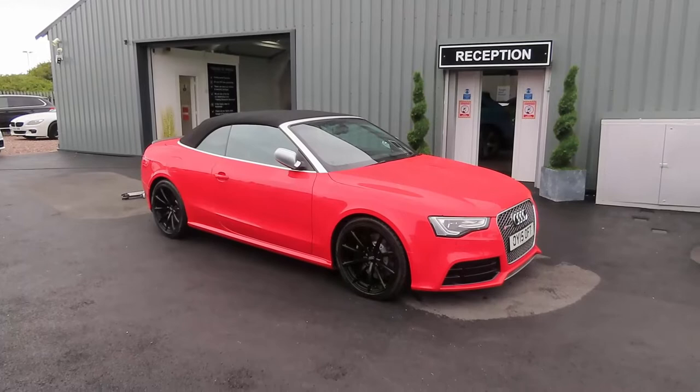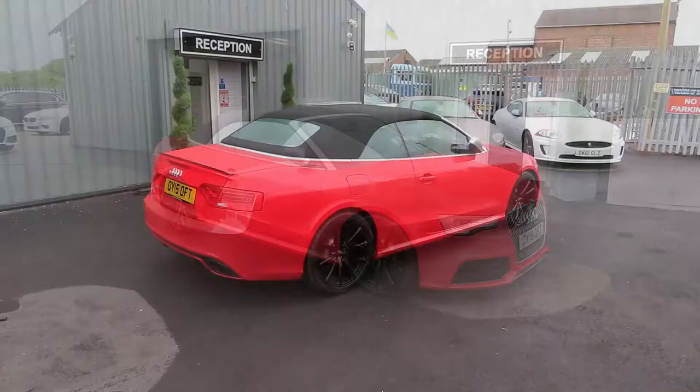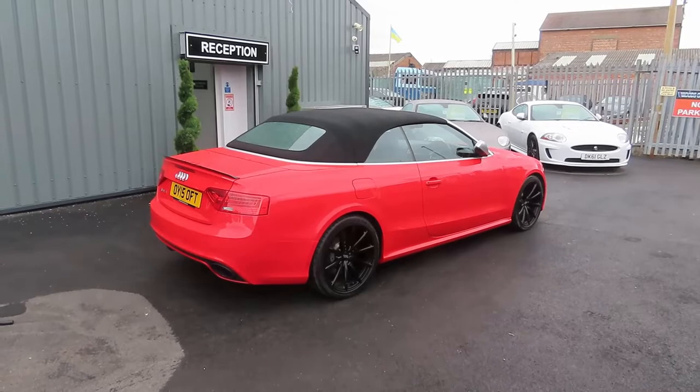Today, let's take a look at this 2015 Audi RS5 Cabriolet. And this is going to be a full, in-depth tour of the RS5 Cabriolet. We'll start it up, show the engine, get an exhaust shot, and show you a bunch of the features on the interior, as well as exterior.